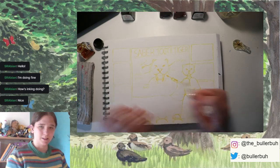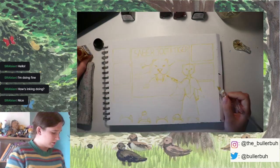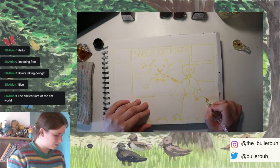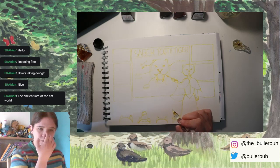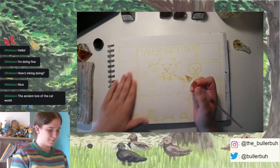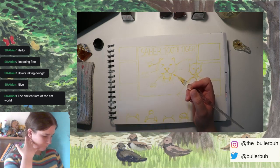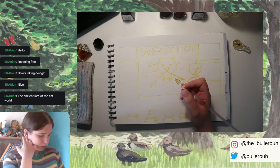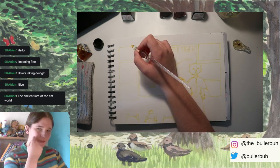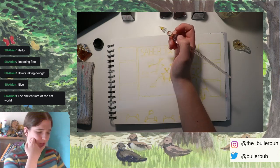This is quite a bit of world building to do then. What's the history of the Cat's Art Society? One of them was the ancient law of the cat world. Yes! Exactly. Saber-tooth tiger. Okay. So, we could have one of the posters about the trench coat dogs that they've banished from the cat world. That could be one of the posters.